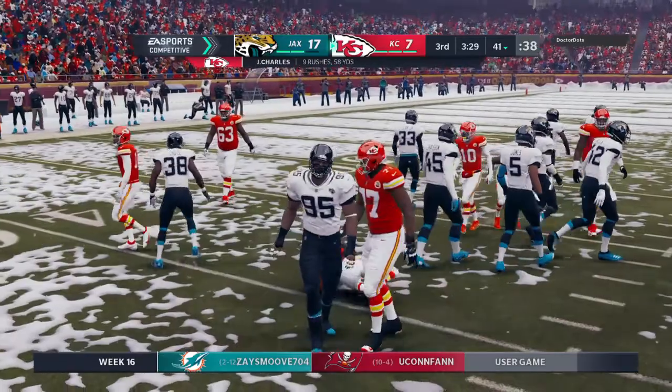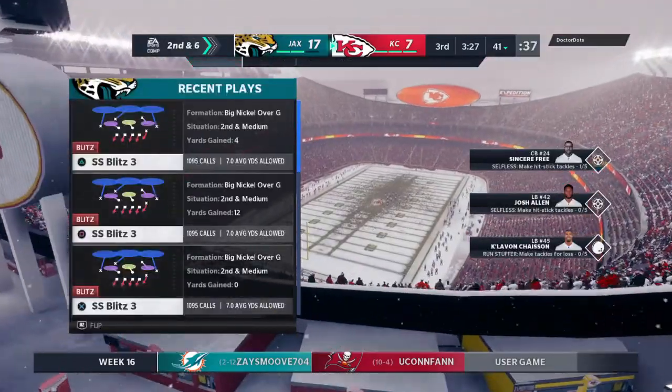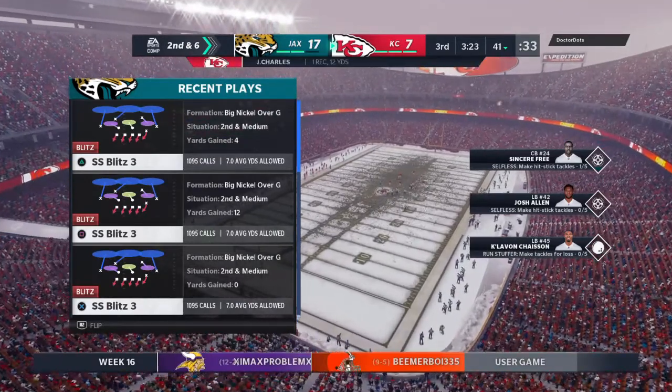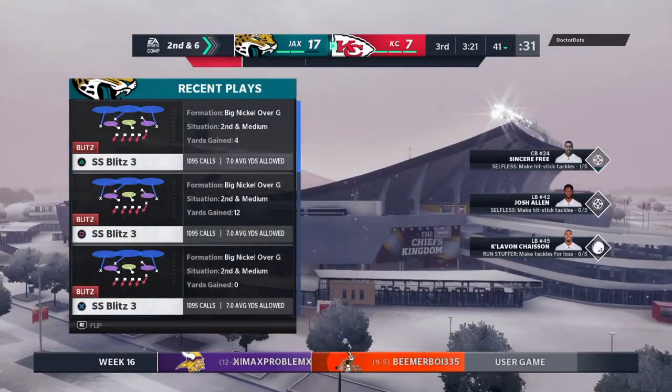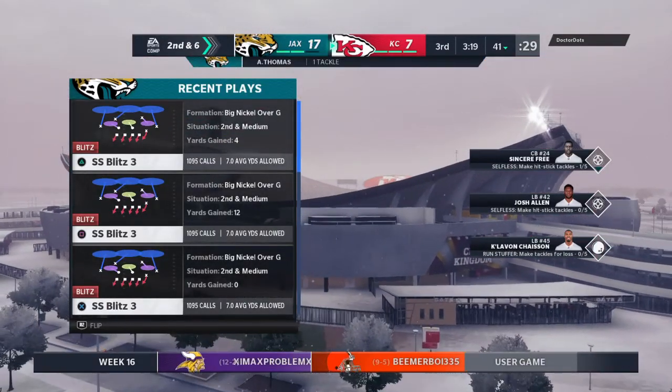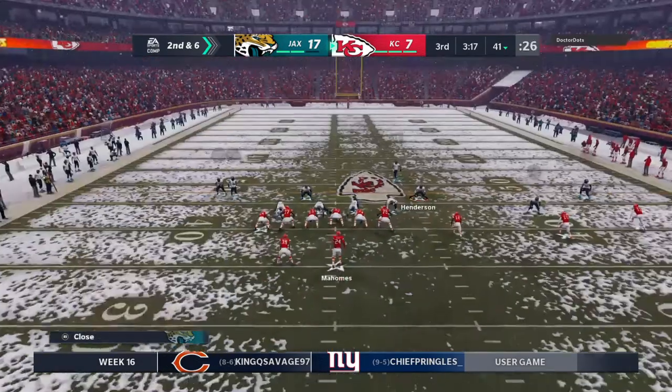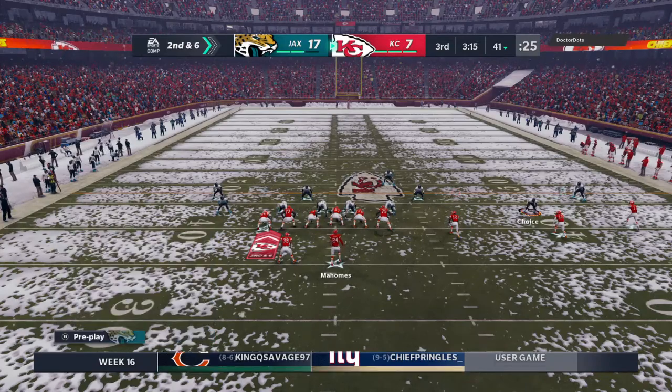You think that factored in? I do. I think that he had that in his mind going into the game, that I'm going to be aggressive on offense because I know I've got a defense that can hold up their end. 2nd and 6. Following the pickup of 4, here's 2nd and 6.